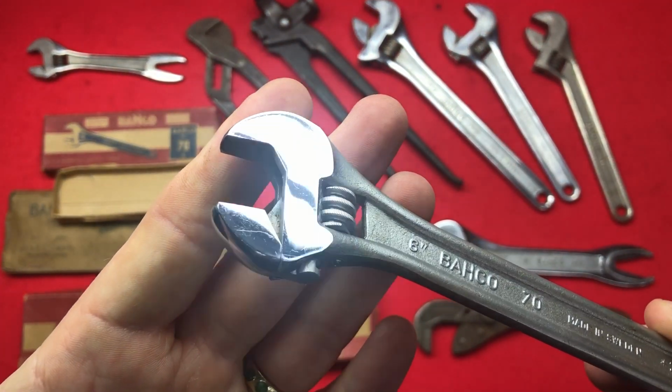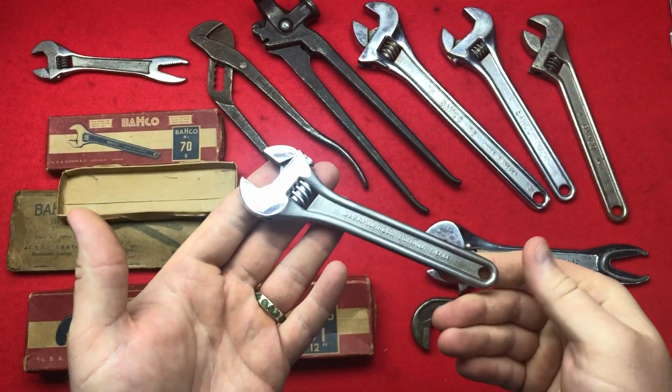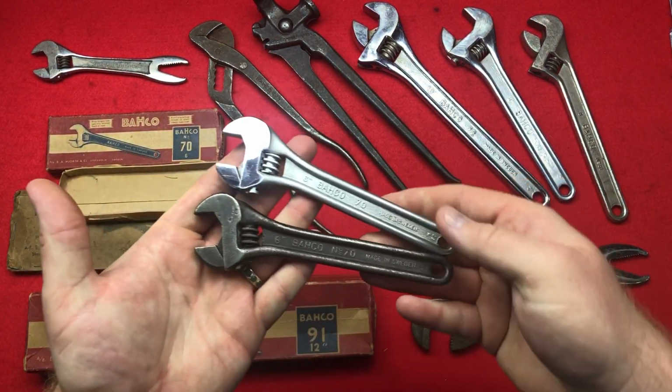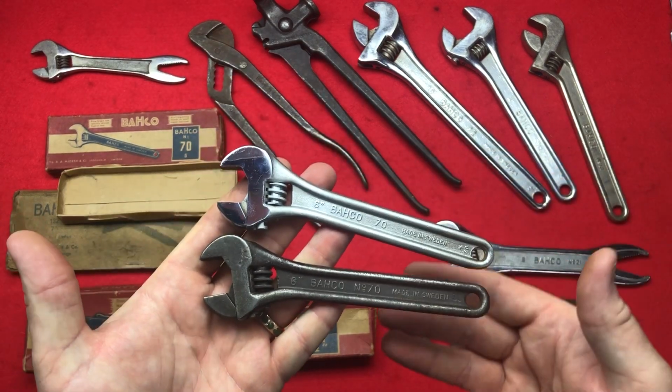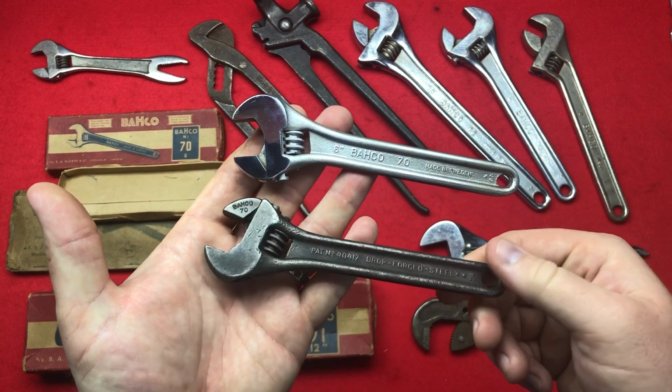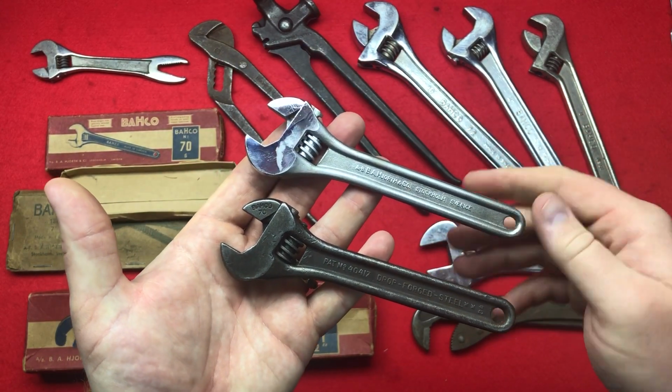Look at that mirror finish. I didn't realise they came that nice. I mean, this is the exact same wrench, no difference, exact same. This is not a chromed model, it's the same as this, but look at the condition, how it came.